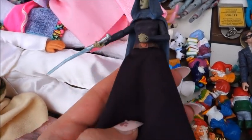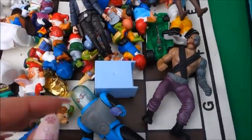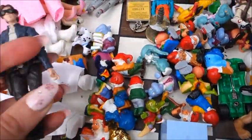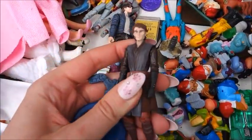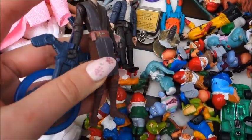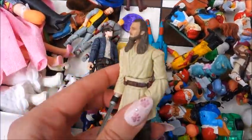Actually very Sophie, and I need her. Wow, wasn't expecting that. Okay, some Star Wars. I think I have this exact Anakin, so I don't need that. I also have this exact Qui-Gon.